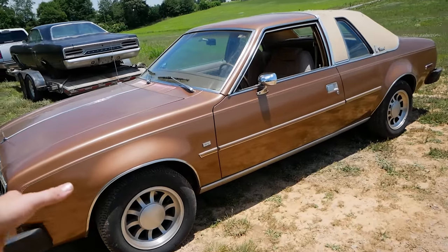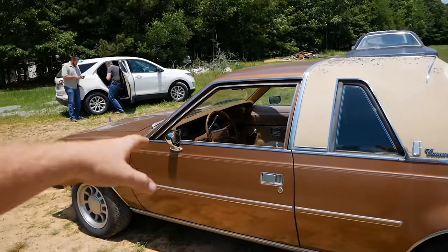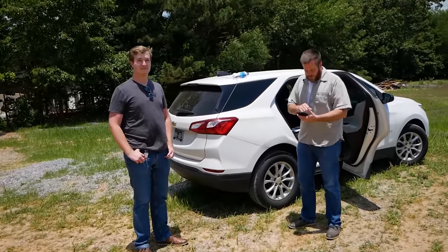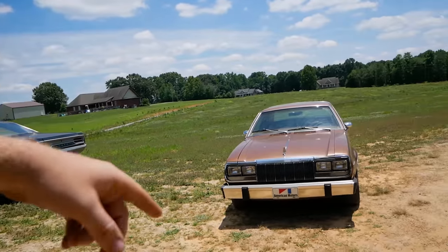We just bought this car pretty much sight unseen, saw it on Marketplace, swung by. I haven't even sat in it. I haven't even opened the door or anything myself. These guys right here, Creek and Scott, sold it to me. They were nice enough to bring it all the way down to Dylan's place so that I didn't have to drive an hour north and pick it up with the trailer.